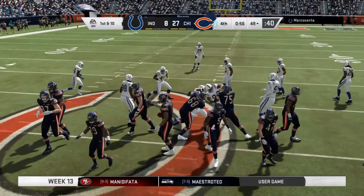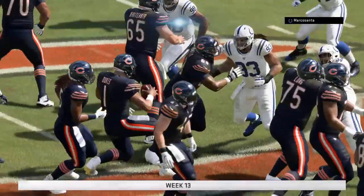Let it go. The win for the Bears just around the corner. They go down to a knee.